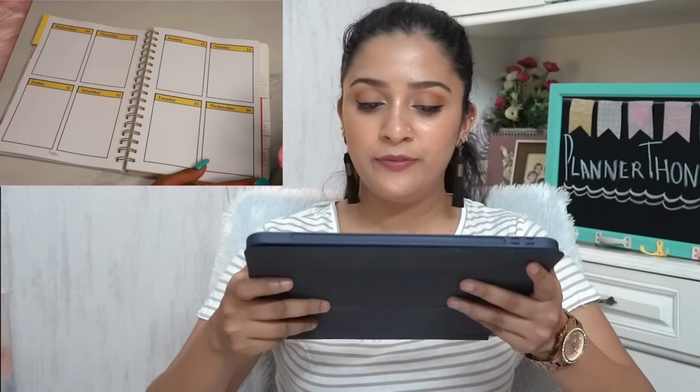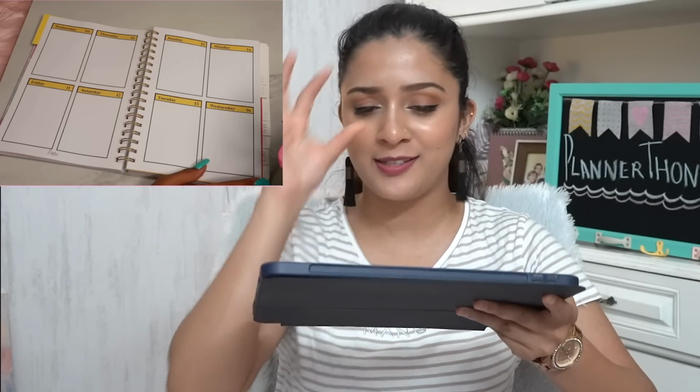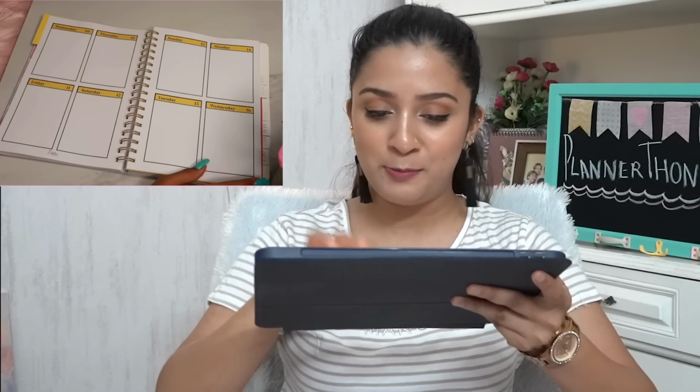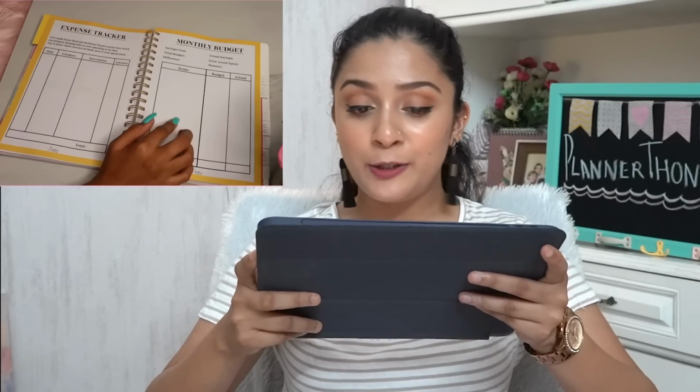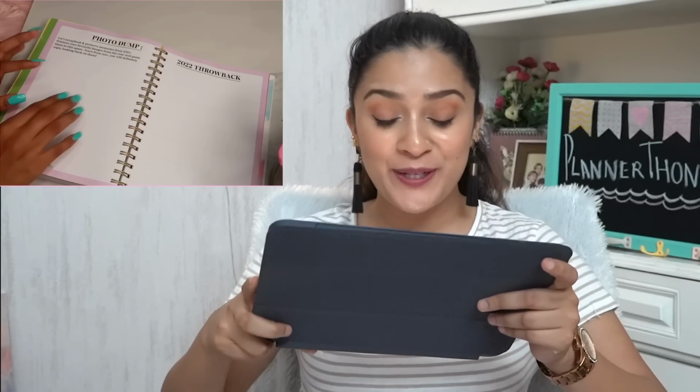Oh, and this is how the weekly spread looks like. That's a lot of space and looks so cute. Like I just love how it's divided into these boxes. Expense tracker, as well as set your monthly budget. Again, they have a dedicated habit tracker, monthly check-in, and this is a page where you can brain dump. They also have a photo dump, which is very interesting and such a fun thing to do.